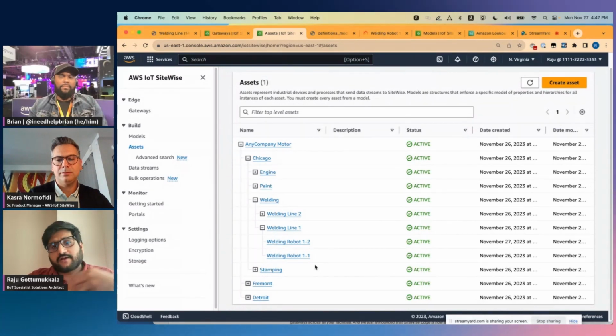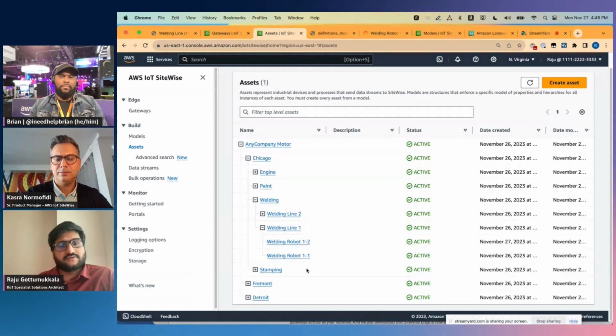Now, we saw customers trying to onboard tens of thousands of pieces of equipment to SiteWise, and they needed an easy way to do all this onboarding. So as part of that requirement, we launched a new feature called bulk operations, where you can easily onboard thousands of assets into SiteWise in a single bulk API call. In fact, to build this hierarchy, we were using the same bulk operations feature behind the scenes.